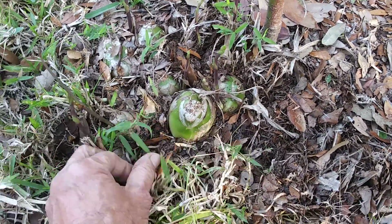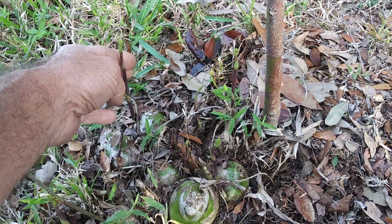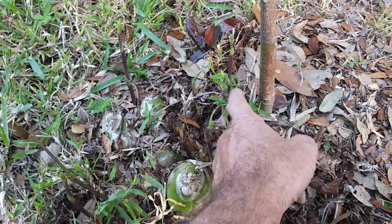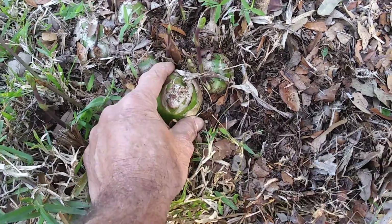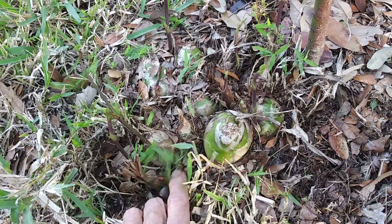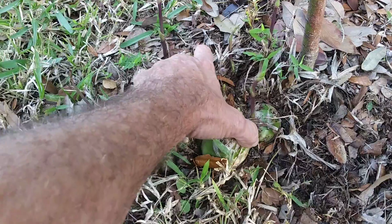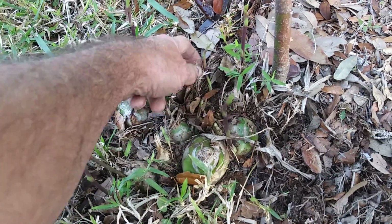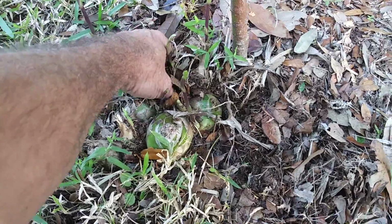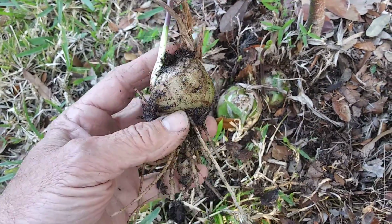But I noticed this the other day, these little shoots coming up, and I thought they were avocado trees, another stem off of this. Then I saw these green things here, and there's like 10 or 11 of these things. Let me yank one of these out of here. I'm going to see what these are. What are these? No idea.